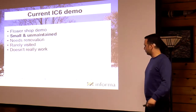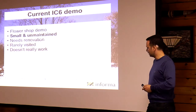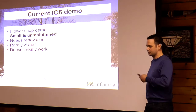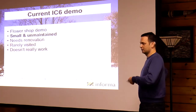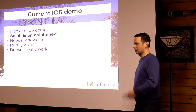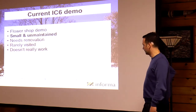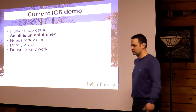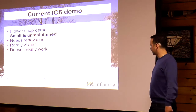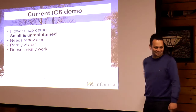So we got this failed project of ours, it's called the Flower Shop. We GPL'd the template basically and said, okay, we're going to use this. It's really small, really simple, but it got unmaintained. We're basically using it just to show people how Nitesi works. It needs heavy renovation. It's rarely visited, like a small mountain cabin that's deserted most of the time. People go there, like Rake goes there once every few months and sees if the stuff still works.